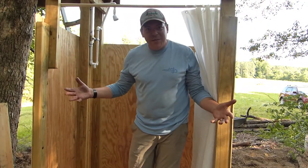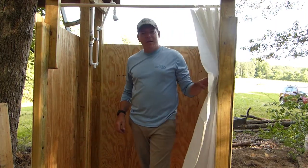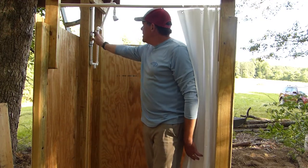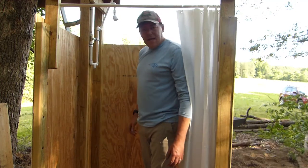So there it is, a completed shower. It really works. So we got the simple little shower curtain up here. That'll work out fine. Got the shower head here, show you how it works. Not a lot of pressure, but just enough to get wet and get cleaned up.